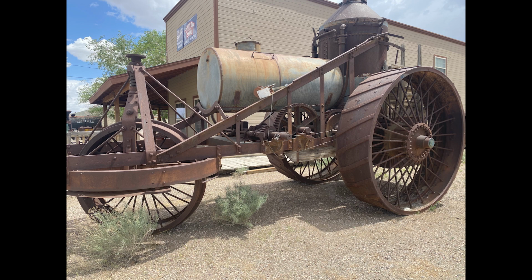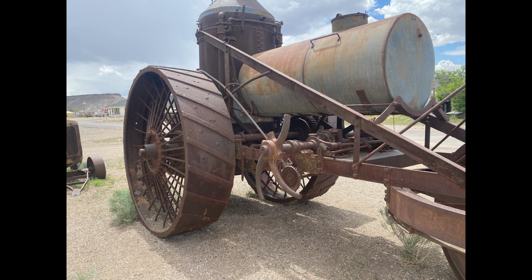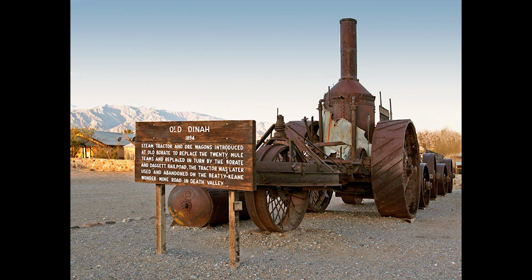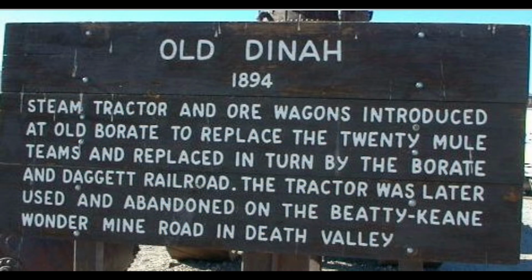This is a photo of a traction engine located there in Goldfield. A traction engine used out of Rhyolite is on display at Furnace Creek in Death Valley National Park.